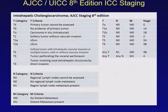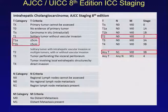So now comes the eighth edition, which just came out last year, and now you'll see that size is back. You'll see that 5 centimeters up in the left corner, although still only in the T1 category. Multiple tumors has persisted and lymph nodes has persisted, but you'll see that the size is only a stage 1 designation, 1A versus 1B by the 5-centimeter cutoff, even though I showed you the prognostic implication of tumors greater than 5 centimeters. You can see that multiple tumors is still only stage 2. And the importance of lymph node positivity has actually been downstaged to stage 3B from stage 4, despite some of the data that I just showed you.